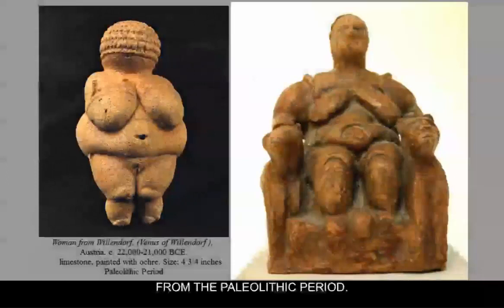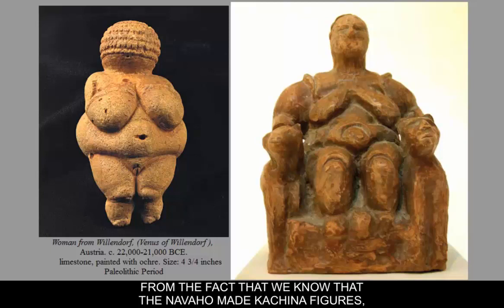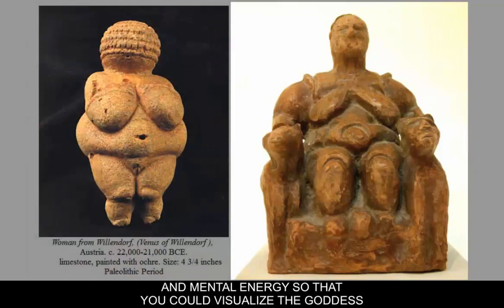And you can see that there might be some similarities in the uses of the Venus of Willendorf to this figure found at Çatalhöyük. And it's possible that both of them had a similar meaning. And if we extrapolate from the fact that we know that the Navajo made kachina figures, kachina figures are actually votive figures, sort of little idols that would be used as stand-ins or a way to focus your religious and mental energy so that you could visualize the goddess and ask her to take care of you.